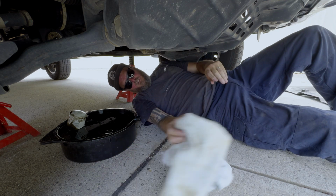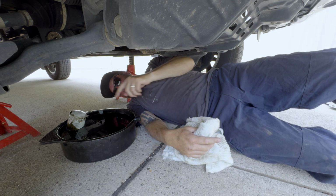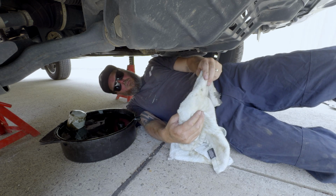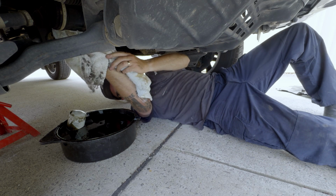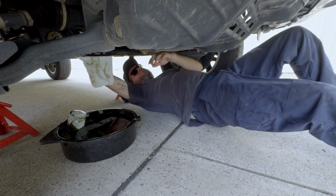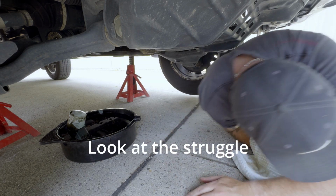It's tight enough. You don't want to use that claw to do it back up, because otherwise you'll crush the new filter and may block it up a little bit. You don't want to do that. Just clean it all up now, make sure it's all nice and clean, no oil left over. Oh, yep, that's good, let's get it out.